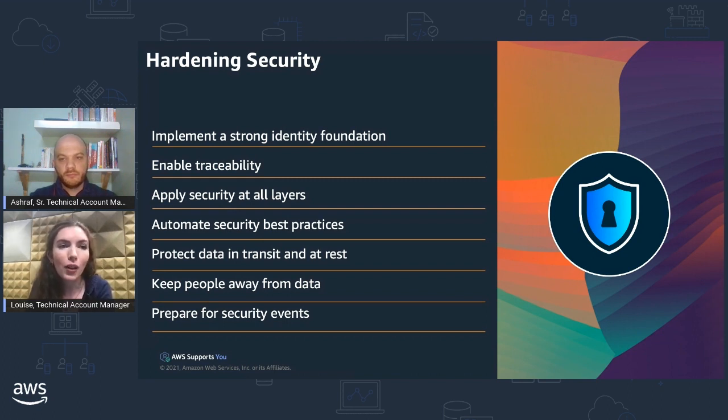Next, apply security at all layers. So this is where you can ask yourself, do you have an internal or internet-facing application? And what you're going to want to do is apply a defense in depth approach. So this is another security best practice that we recommend. Rather than just focusing on protecting a single layer of your application, you're going to want to apply security at all layers. So the edge network, the subnets, the load balancers, every instance, operating system, application, all that. We offer multiple different services there, and you can build your secure application to be as secure as you want.